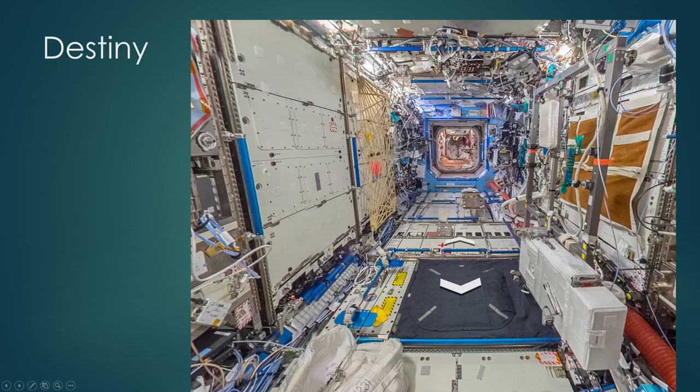Here's the Destiny module and another US module. This one I mostly showed because of this curious looking box down here. And if you happen to be a cyclist, if you ride bicycles, you can see that this part here is a crank arm and this part here is a pedal that a cycling shoe would clip into. And this is actually the exercise bike. Doesn't really look much like a bike.